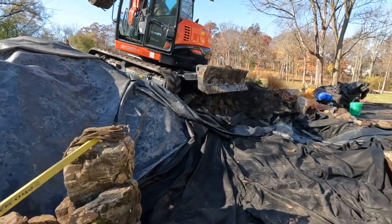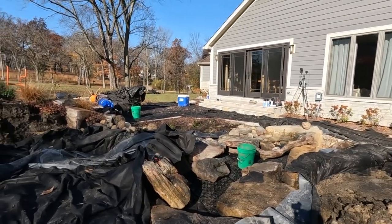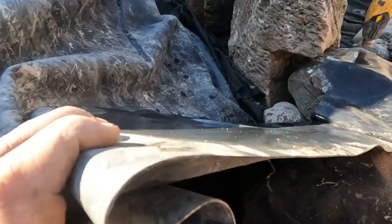So just to give you guys a little heads up, we're just taking some dirt, backfilling behind these rocks. That way we don't take wheelbarrows and risk dumping them all on the patio and causing a bigger mess. So once we get to a point, we'll be able to start backfilling and doing all these edges and getting out of this area and working our way out of here.